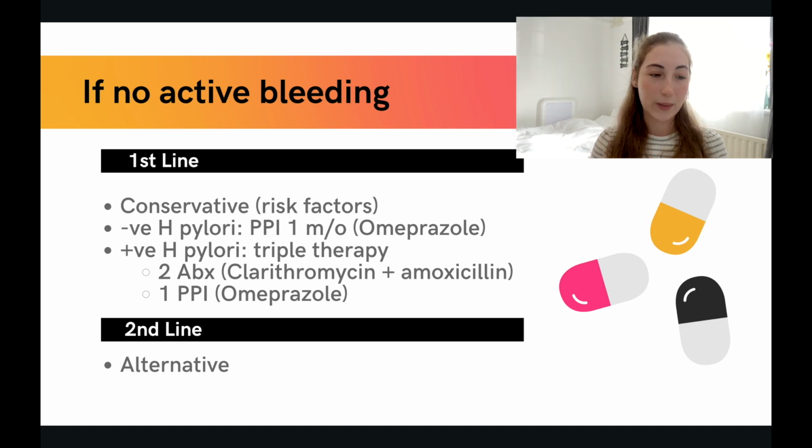Second line management depends on what they've been given already. So if you have a patient who's only been trialed on 1 month of PPI, then you'll test them for Helicobacter pylori and then move on from there.